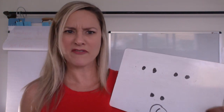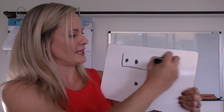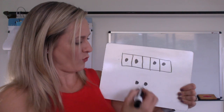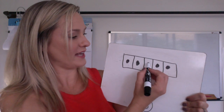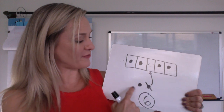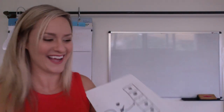Maybe you even saw a 10, half of a 10 frame? Maybe? I don't know. Maybe some people were like, I saw a 10 frame and then one was missing, so I moved it up there. Did anybody do that? Did anybody move this one up there and say, oh, that's 5, and then 1 more makes 6? I bet somebody did that. If you're moving stuff around in your mind, I would be so curious to get into your brain and do a little brain surgery on you.